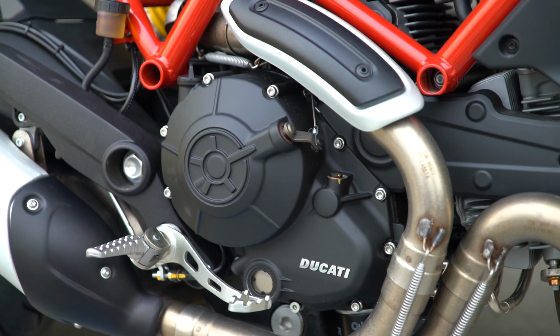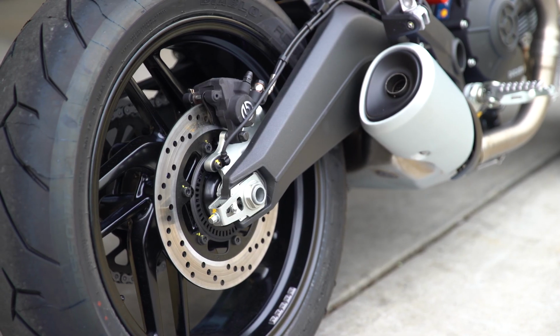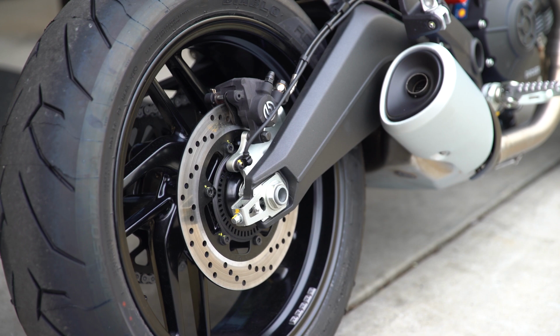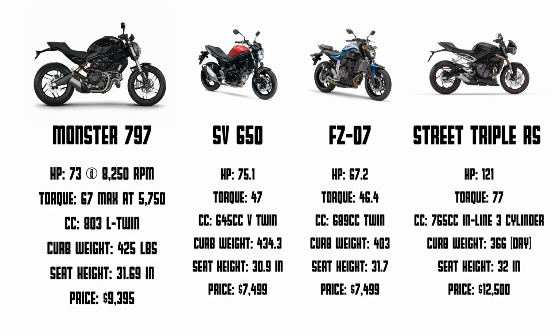One thing about this Monster that I am super excited for is the price, and no, not because of how expensive it is. Well, comparatively, it isn't the cheapest of the bunch, but it is less than $10,000. It's actually a couple of grand more than an SV650. Here is how the prices break down.